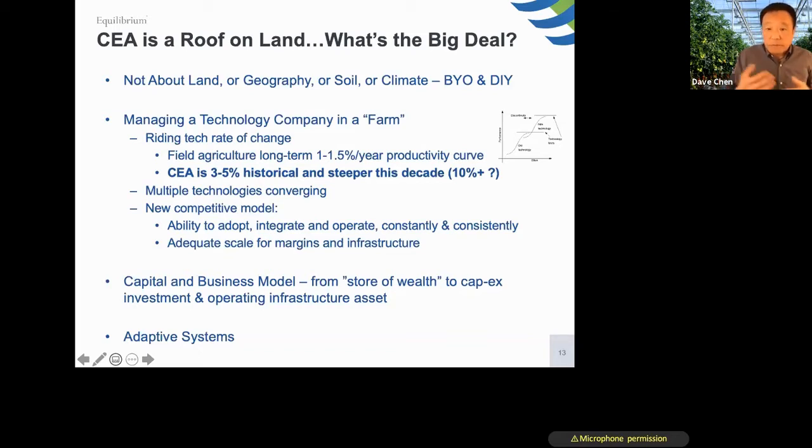Whether I have a good year or a bad year, I still have the store of wealth in this thing called land. $40,000 an acre, $40 million. That's not terribly different from an institutional land portfolio. But now we look at a greenhouse or a vertical farm, and the land underneath that, the roof on top of the land, is in fact de minimis. A leafy greens greenhouse is $2.5 million per acre. So that's $2.5 million versus $40,000 that it sits on.